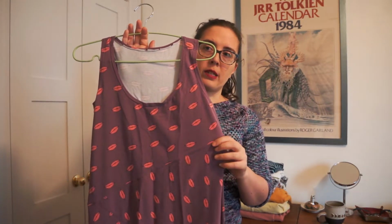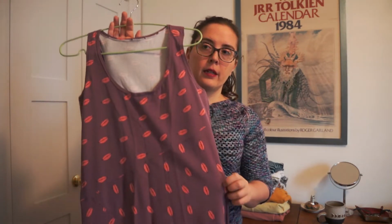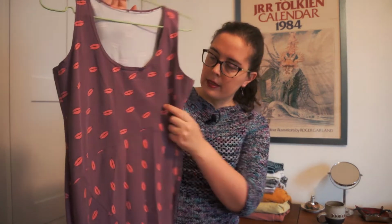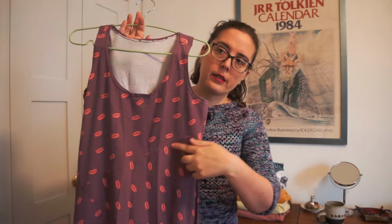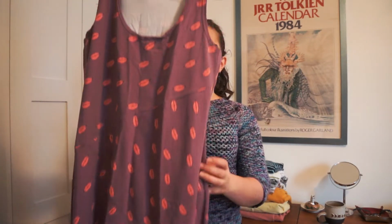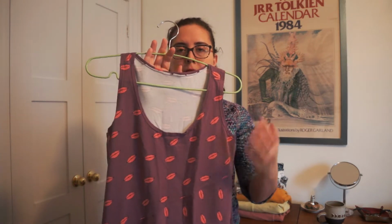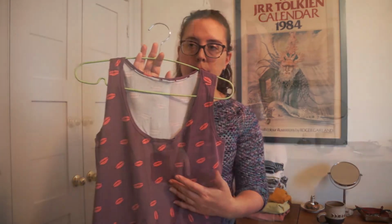It's meant to be color blocked, but I had this lip print jersey, again from Fabricland. Well, the black and white stripe was from Fabricland as well. And if you color block it, you can see like there's a seam here, there's a seam here, and a seam there. And I did the lips going in different directions, but that sort of color block part of it is kind of subtle. I almost said this is subtle. It is not a subtle dress.